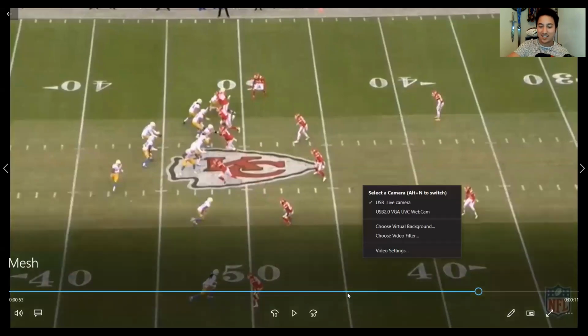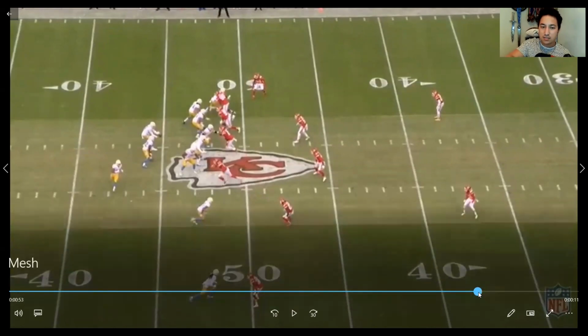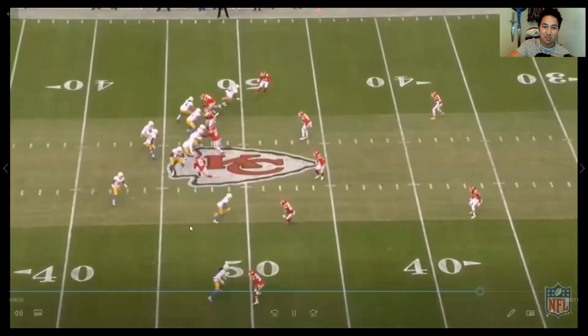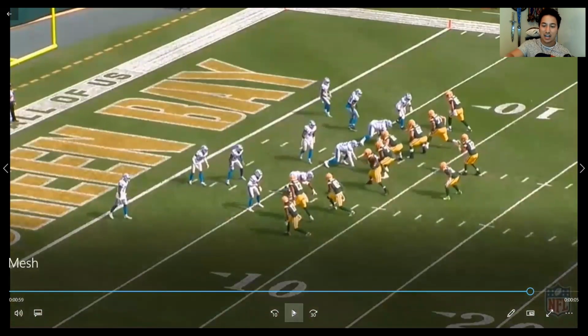And he does it. And I believe I should have, hold on one second. There we go. I believe Steven Anderson is here. And again, not a shallow crosser, but you get the idea, if you will, right? You kind of get the idea. And the last play.